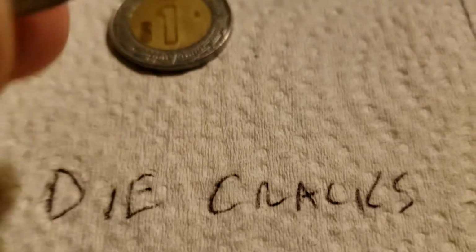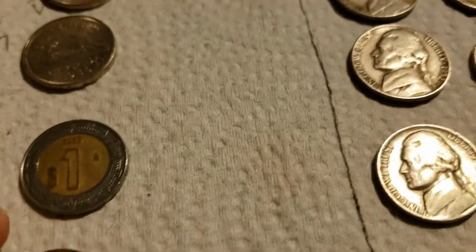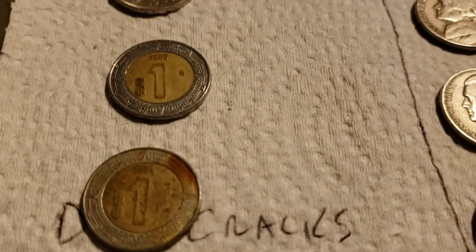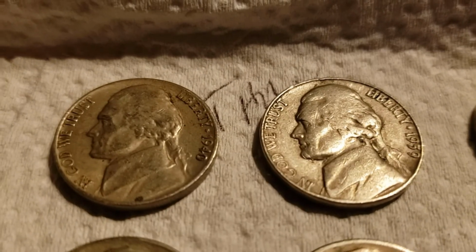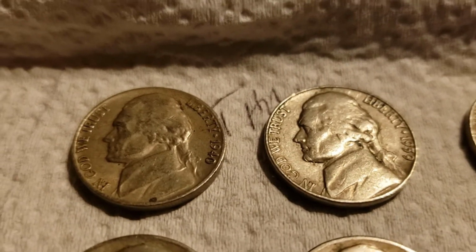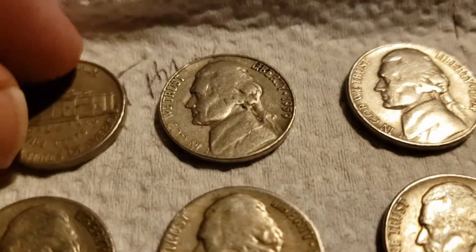And what is that one? 2004. So that's pretty cool. We got something from the north and something from the south. Pretty awesome. And then, of course, as usual, we keep anything 1959 and before. Got a 1940 here, and I think this is an S.